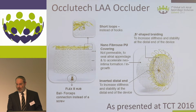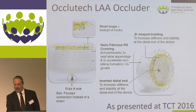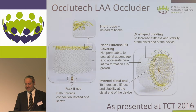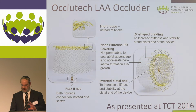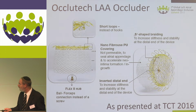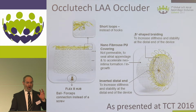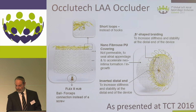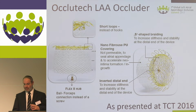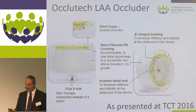So let's start out with the Occlutech LAA Occluder. This is a device that looks a bit like a wizard's hat, or a top hat, really, and it's different to a lot of the other devices that we've seen. It's got a complete cover. It's got short loops, as you can see. A little bit difficult to get actually all the way across here. There's short loops that are supposed to be retainers, and it's got the Occlutech characteristic flex hub, so it's held on by a forceps rather than a screw. And this was the device that was the first iteration that came out and looked very attractive.